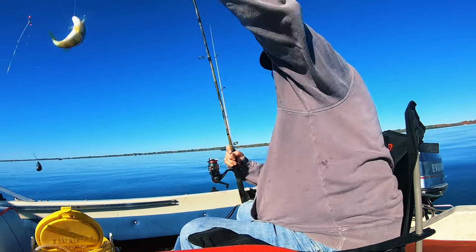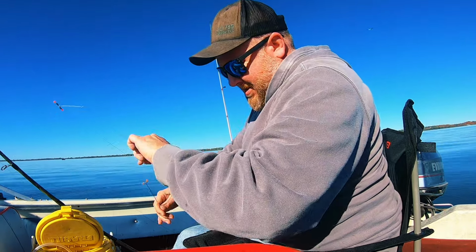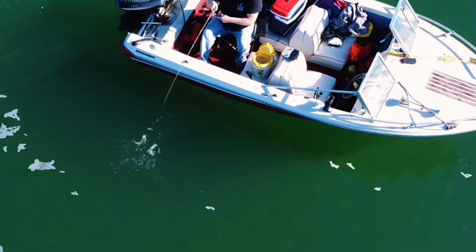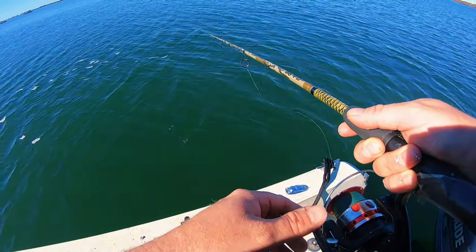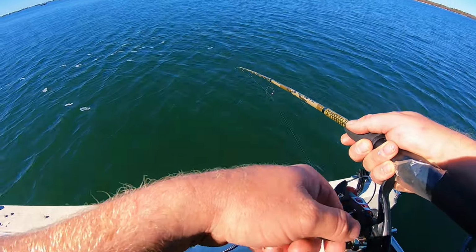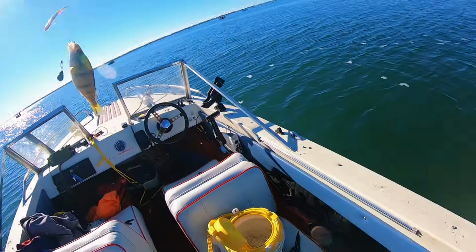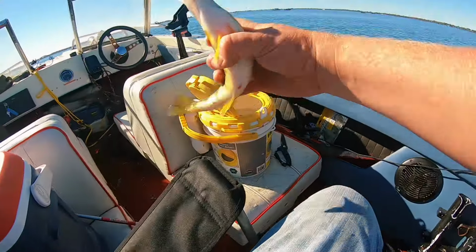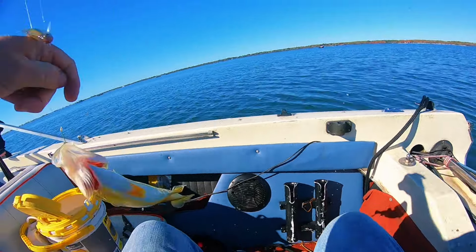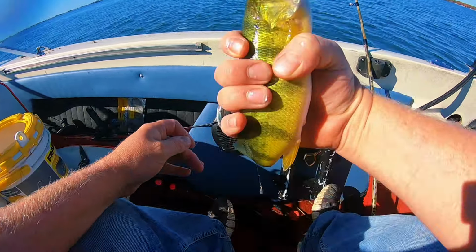Alright, let's get better. Doubleheader. Doubleheader of port over perches. Alright, that's good. Okay, there's a keeper. Nice one. It's another nice one. Look at that. That's a beauty. That's a beauty right there.